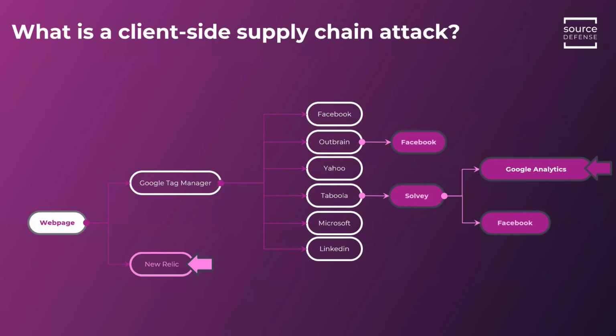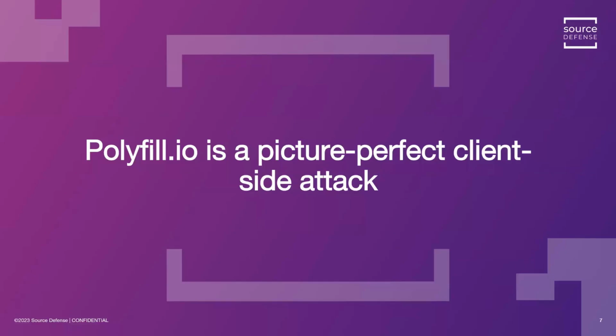So just to reiterate, I would call this a third party in this context because it's hosted on a different server. And then these third, fourth, and fifth parties based on their degrees of removal from the web page itself. So that's the idea behind a supply chain attack in the generic. Let's talk specifically about Polyfill. Polyfill is really a picture perfect, straight out of the textbook definition of what could happen and has happened to the JavaScript supply chain.